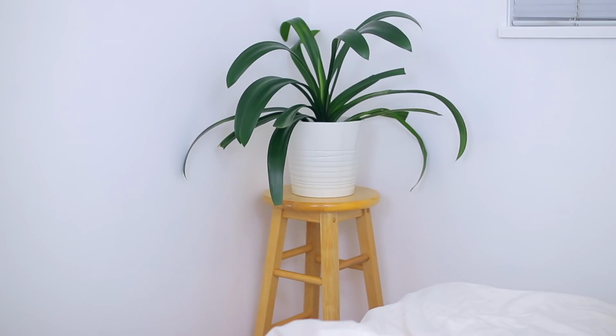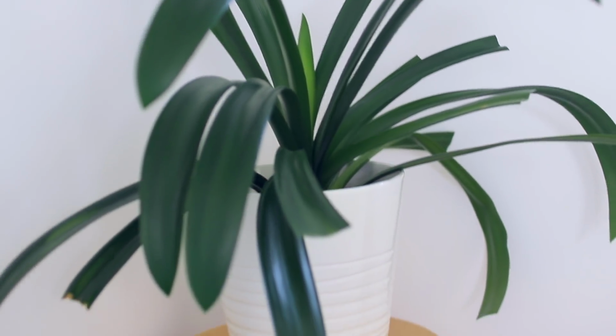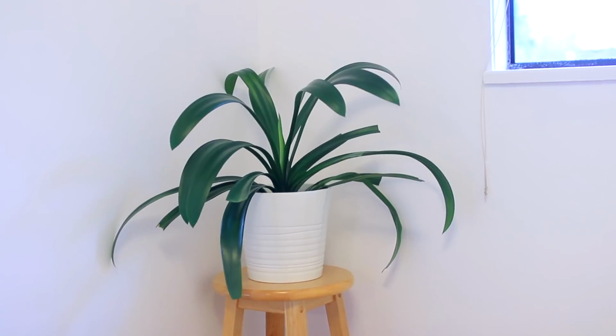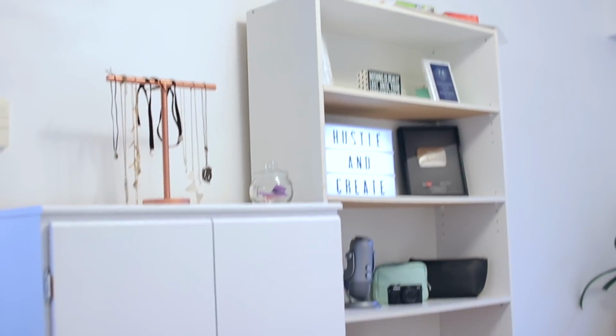So at the foot of my bed, I have another plant. I'm not really sure what type of plant this is, but I put it in a pot from IKEA, and I also put it on a stool. And that little guy is just chilling in the corner of my room. To the left of that, I have my giant shelf that I put pretty much everything on.